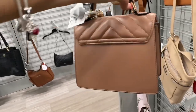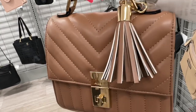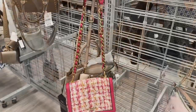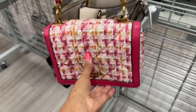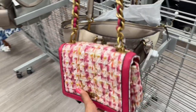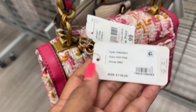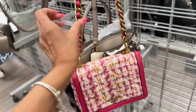I like this little Aldo with the chevron quilt design. Top handle, shoulder strap. I would take off the tassel. It's $28. So this is a Guess bag. Multicolor. Snap front. We have two compartments. Zipper on the back wall and a zipper on the back. And this bag retails for $118 and it's $40 here. I love the antique gold strap.